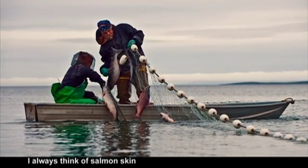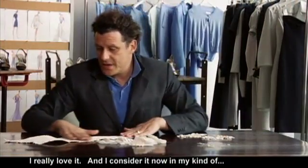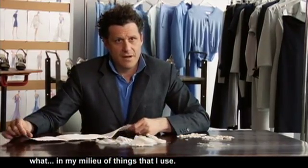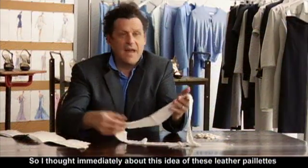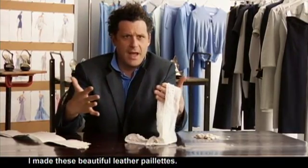I always think of salmon skin as something you peel off your food, but in fact, this is a beautiful substance. I really love it, and I consider it now in my milieu of things that I use. So I thought immediately about these leather paillettes I'd made 10 or 15 years ago. I made these beautiful leather paillettes.